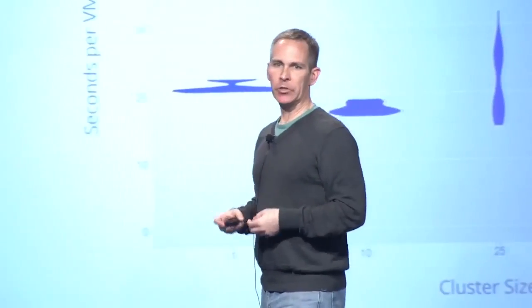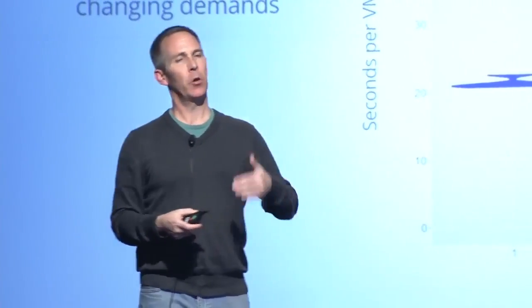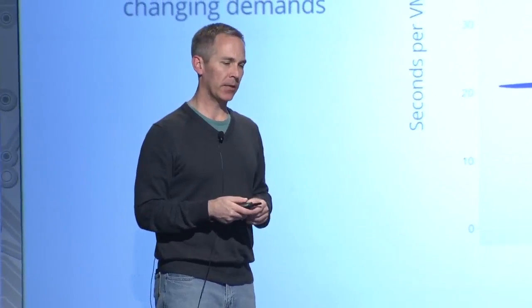What this lets you do is adjust to changing demands. As the load on your system changes, the resources you're using to serve that load, you can quickly move up to match what you need to do. It was this type of agility that our friends at Scalar used to help Eurovision meet their demands for the Eurosong contest that I talked about earlier today.